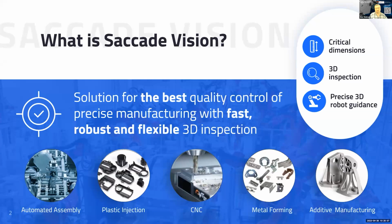Saccade Vision is a startup company. We started just 3 years ago, but we already started deploying our solutions with different customers. We develop quality control solutions for precise manufacturing with a focus on fast, accurate, and robust measurements. Main applications that we focus on are automated assembly and precise parts manufacturing after precise machining, metal forming, plastic injection, and 3D printing.